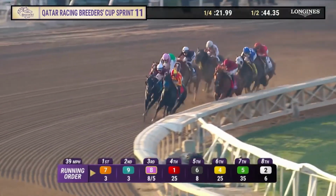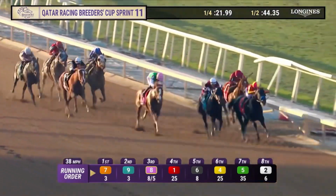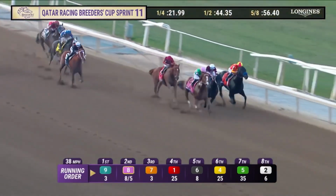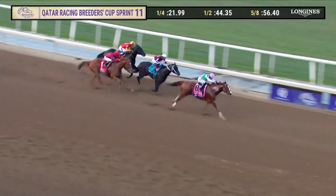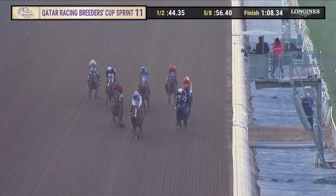As the field turns for home, Dr. Shivel is next, and then the Chosen Bronze. Speedboat Beach comes to the 8th pole in front of Gunite, who's trying his best. Nakatomi and Elite Power is cut loose now, and Elite Power runs right by, and he's going to defend his championship. What a magnificent sprinter Elite Power is, as he rolls home in the Qatar Racing Breeders' Cup Sprint.